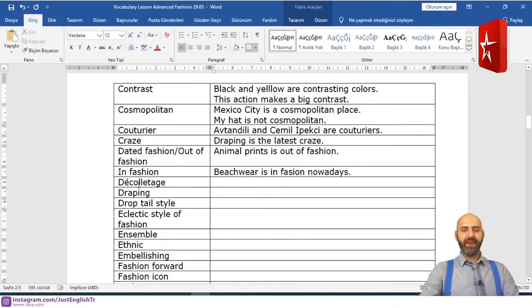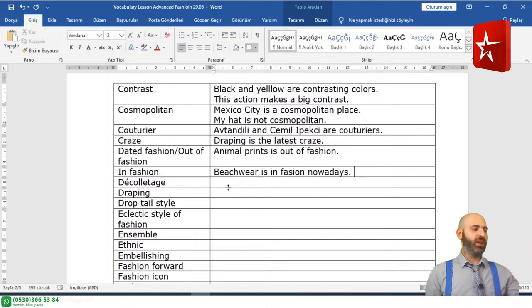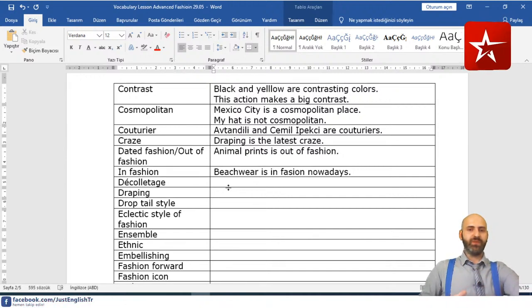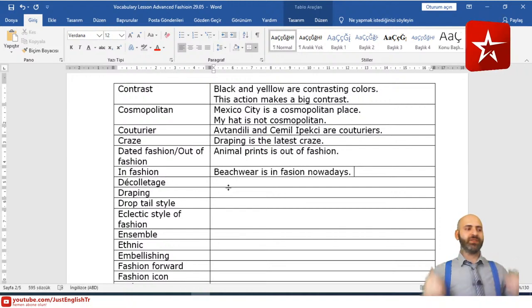Décolletage. Again, it's not an English word. It comes from French once again. It means this part, like shoulders and the beginning of the breast. This we call décolletage. Some people like wearing low décolletage. Low, so it means the dress starts somewhere very low. It is the area from the neck to the chest. So, from here until here. This is décolletage.